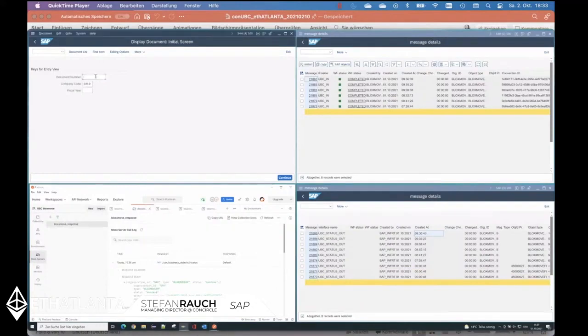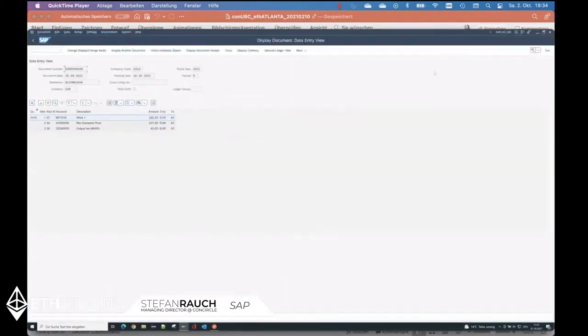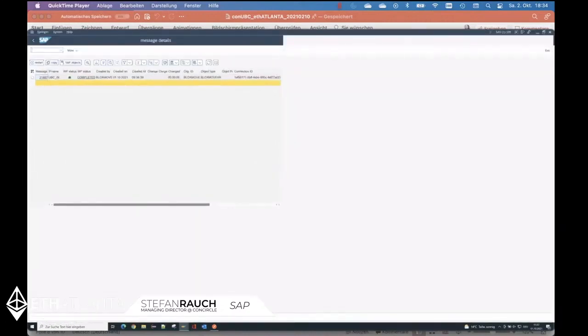This document numbering is slightly different because FI documents within SAP normally have a different number range. And here again, we see this account payable was stored. And the integration into the SAP standard, again, is done via workflow management. We will see this later also in the Unibright case. Via this workflow overview, we see exactly all the timestamps, all the data received from the blockchain layer, and we see in the ConIO, UBC.io messaging again the data stream we received from the blockchain.